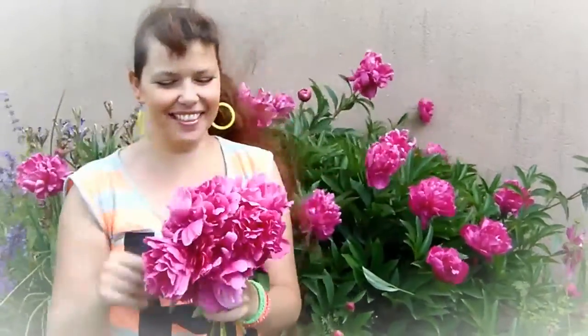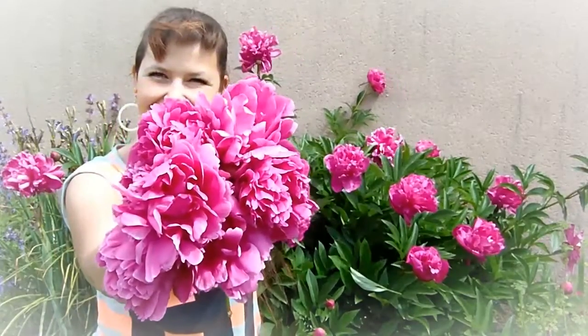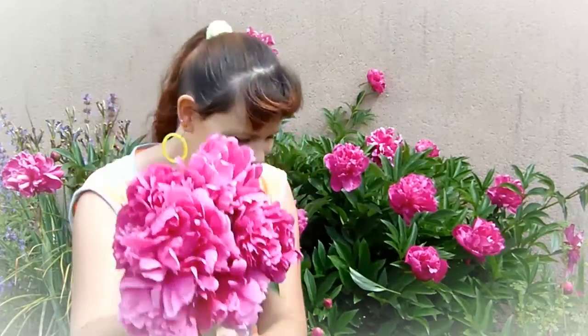If you're a younger person still living with your parents, please ask for permission before you start cutting flowers from the garden. You can also buy flowers in the store, just make sure they smell nice.